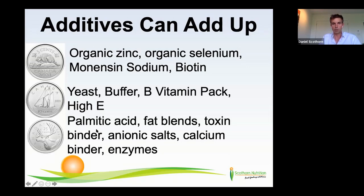Some of the bottom-line additives like palmitic acid, different fat blends like calcium salts. We're seeing a lot of hydrolyzed fats in the market now. Toxin binders, anionic salts, calcium binders, enzymes. These things could be priced anywhere from 20, 30 cents up to, in the case of fats, upwards of a dollar a cow a day. So they all add up. I mean, we have to certainly take a serious look at cleaning up our diets if we're concerned about profitability.